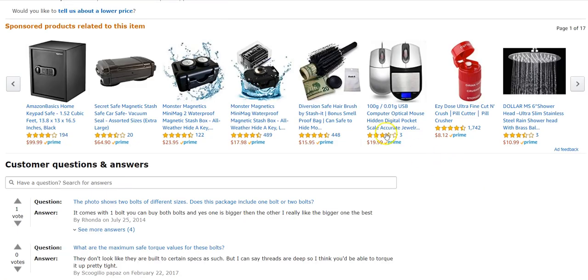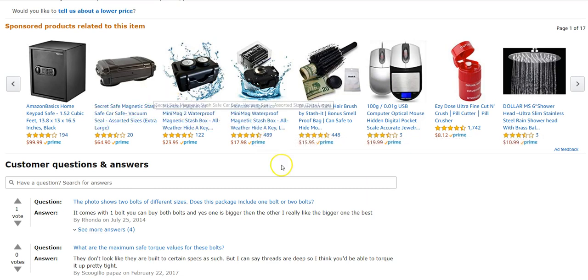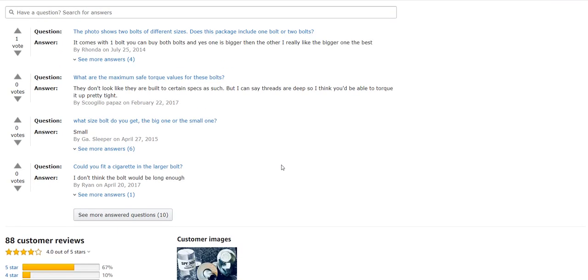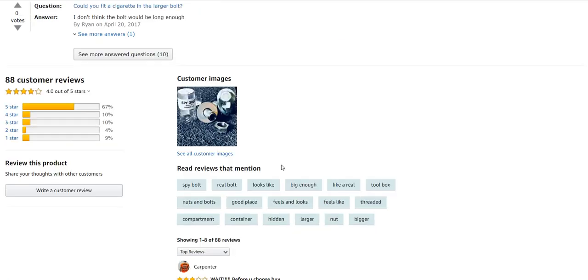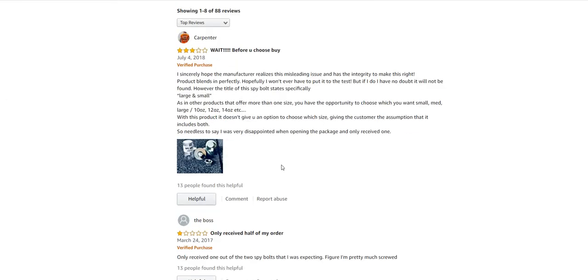And look, when we look at this, we've got a hidden compartment hairbrush, hidden compartment camera, hidden compartment mouse, stash box safe. Let's see, the question reads: the photo shows bolts of 2 different sizes. Does this package include 1 or 2 bolts? It comes with 1 bolt, and you can buy it. Okay, so the one thing that's kind of confusing about this, if you look at the top, they don't give you an option to select between both sizes, so maybe it's just a toss-up what you get.